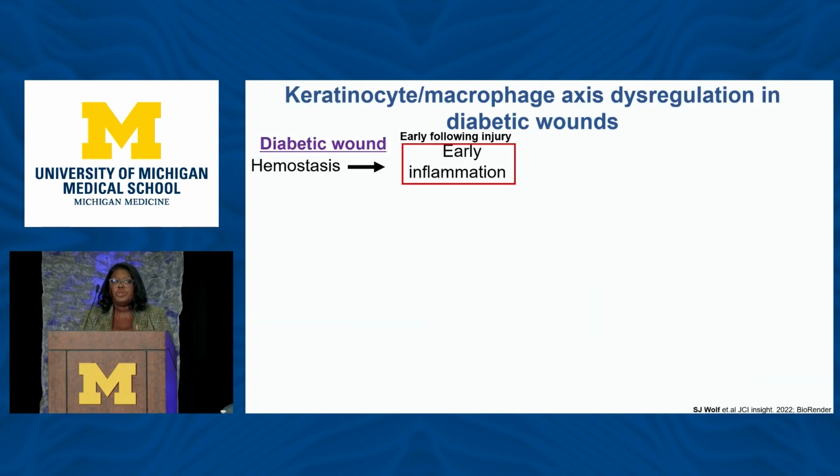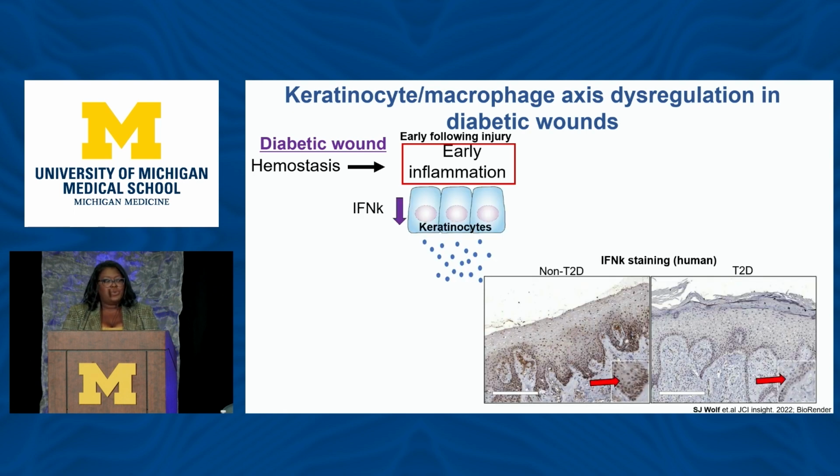And so overall, what we were able to see is that there's this dysregulation in the keratinocyte-macrophage axis within these diabetic wounds. And for the sake of time, I'm not able to go through all of the detail, but I just wanted to hit some of the highlights of what we've been able to see. So when it came to this early inflammation aspect, one of the things that we noticed was there was actually this decrease in interferon kappa within type 2 diabetic wounds compared to non-type 2 diabetic wounds.